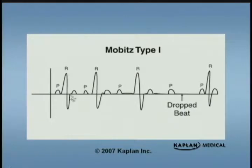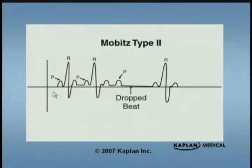Now here's Mobitz 1. See this PR? Then this PR gets longer, then this PR gets longer, then drop. You don't have to do anything about it. No therapy for Mobitz 1. The PR gets longer and longer, drop. Whereas Mobitz 2, it stays fixed, and then just drops.